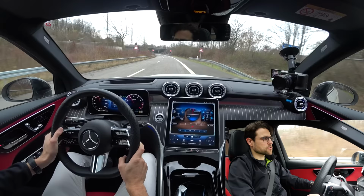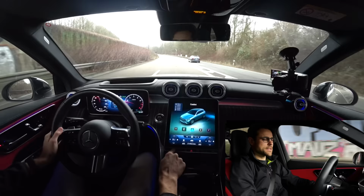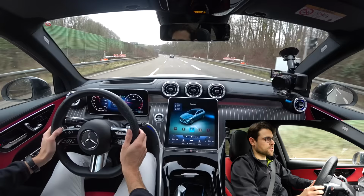For more comfort, we go back here to the comfort mode in the drive select. You do not have to hit it on the screen. You can also scroll through left and right. So that's at least possible. Responsiveness could be a little bit better. Here in the comfort mode now, comfort is definitely fine as for suspension.